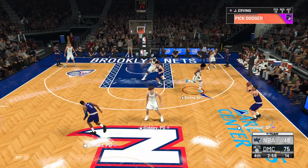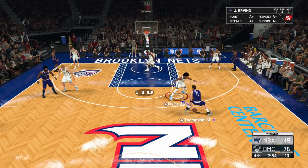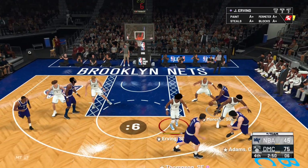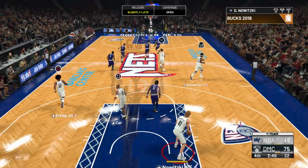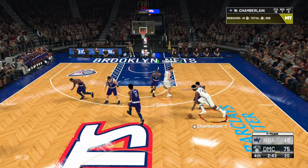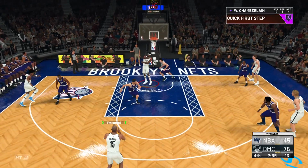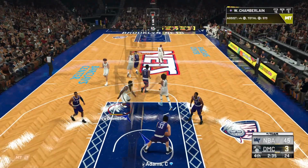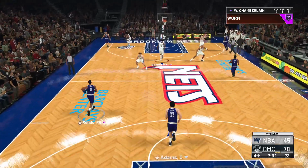Now Rondo. And here's Thompson. He dishes it to Adams. 5 to shoot. Here's Moncrief. It's rebounded by New York. Nowitzki's got 7 rebounds in the game. Out to Carter from deep. And he's good on the 3-ball. Not shot from outside. There's no doubt about that. Spreading the floor and getting them up.